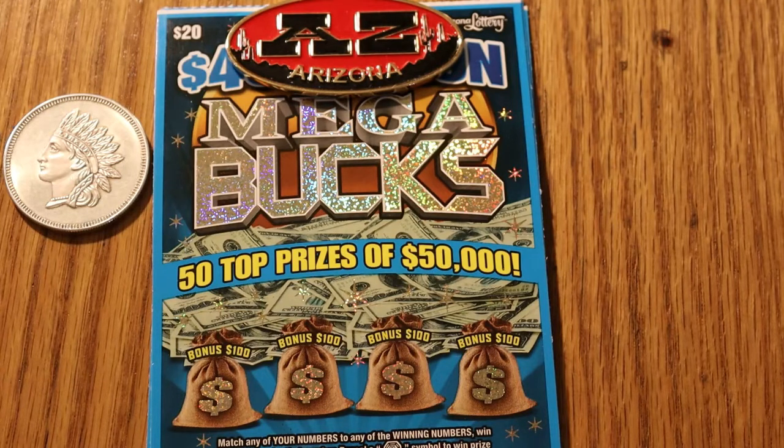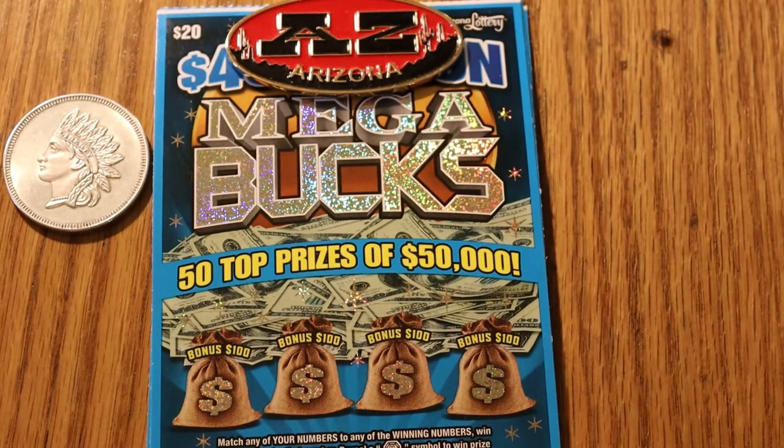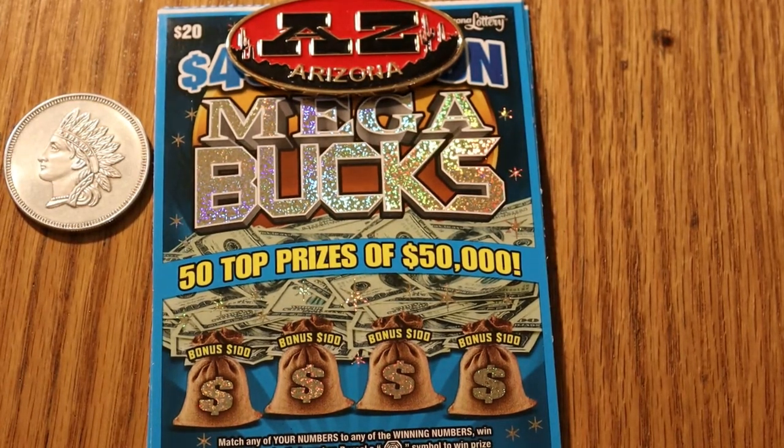Anyway, we only have three of them, 022 through 024, and the book number is 253930, and I picked these up down in Sierra Vista today on a trip. So not only is it a ticket I hardly ever play, I bought it from a place that I never bought a ticket from before, in this case a Fry's grocery store. So without further ado, we'll get underway here.